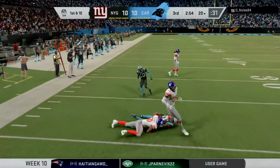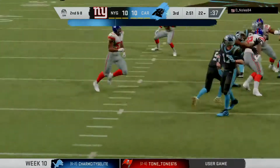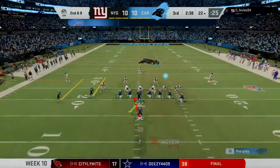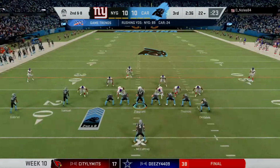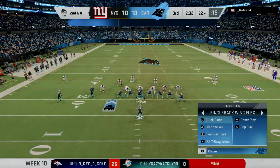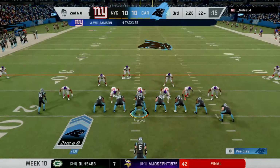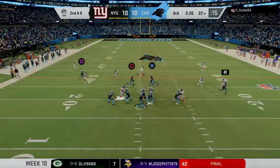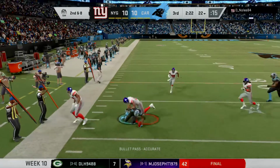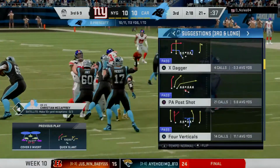Quick hitter here, it's complete. And he is brought down at the 22 after a gain of 2, and it brings up second down. From the 22, here's second and 8. Throwing, Prescott. He gets it to Thomas. No gain that time on the completion, and it'll be third down.